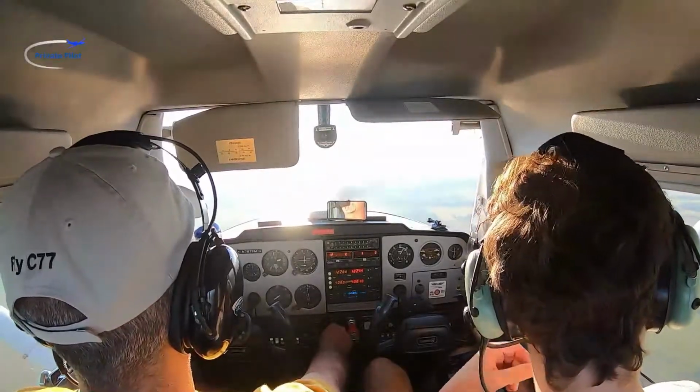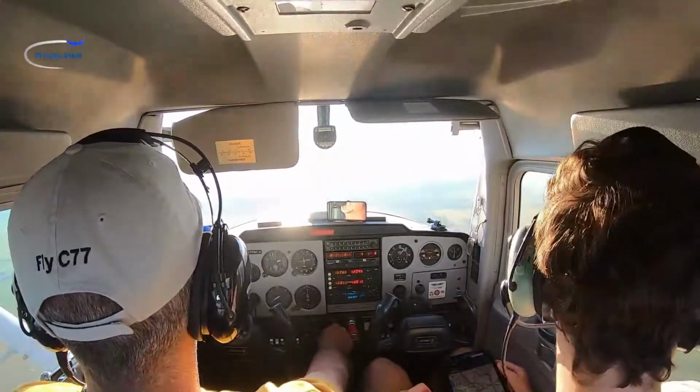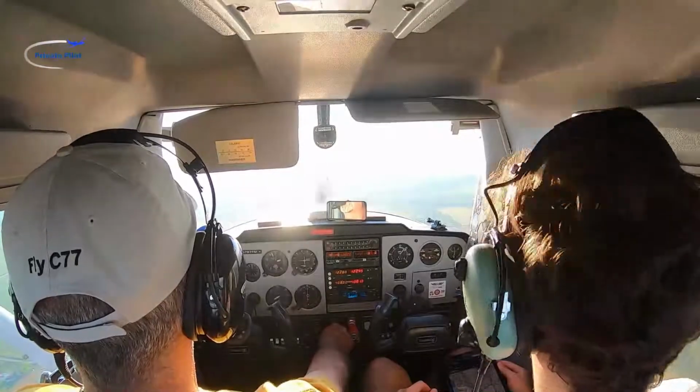Papa Grove, Cherokee 527, 4 miles, leaving Cessna from left downwind 1-2, left all Papa Grove.